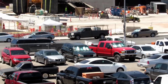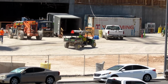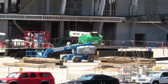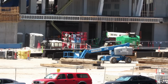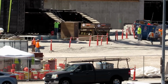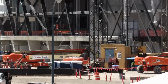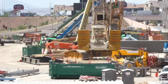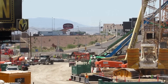So this is where that truss was. So they're opening up a lot of area here, pretty much all the way around. Once they put these trusses up, that's what was taking up all the space. So all the way down this east side now, see, they got a lot more of these dumpsters. They're just keeping it all set.